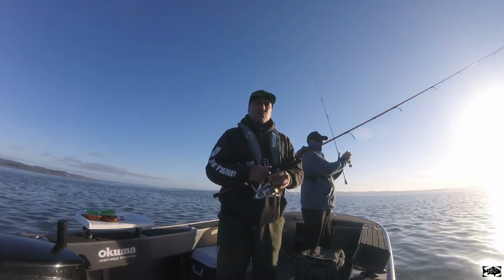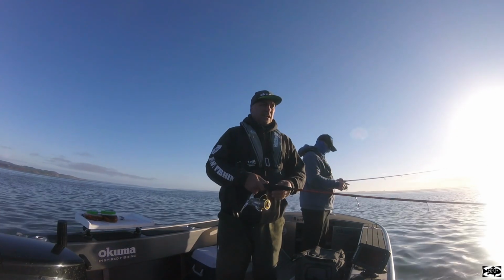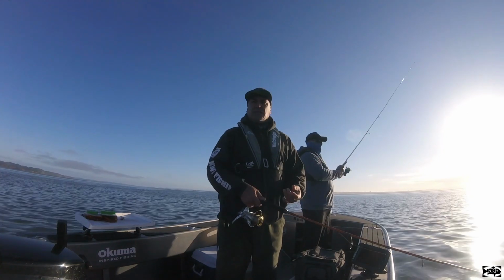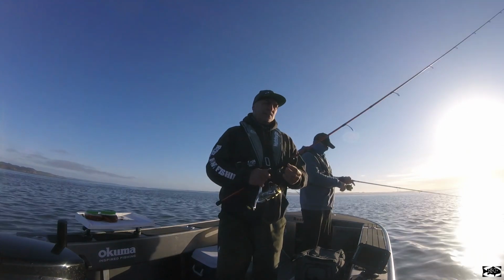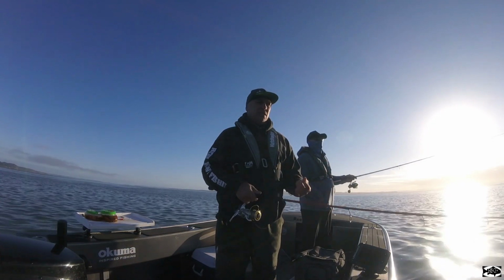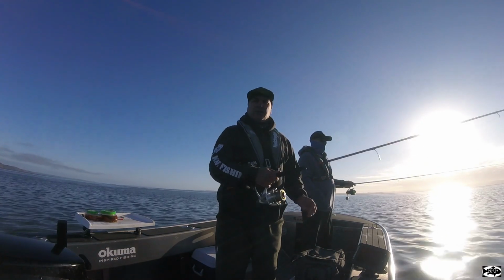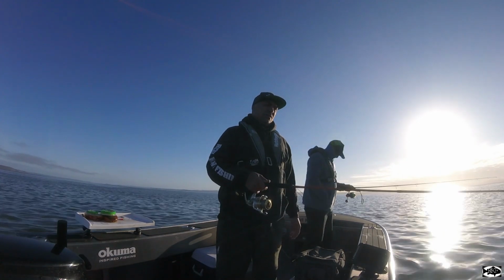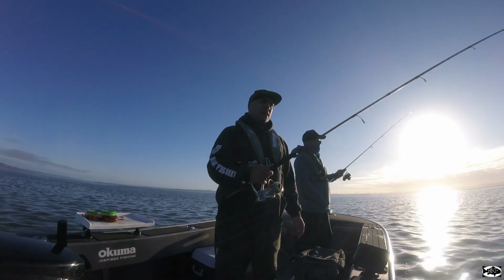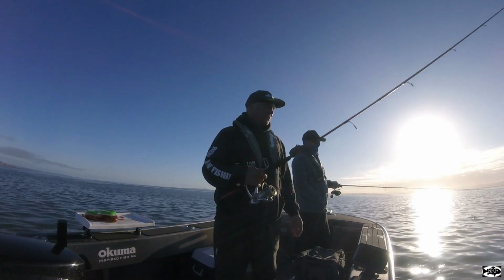Now I know we've caught some real nice gurnard out here on the west, and that's what attracts us out here when we're chasing those big 50-60 centimetre ones. Out on the east coast the other day we averaged about 35. So we know the west holds bigger gurnard and probably a little bit more quantity, but we'll have a look today, starting with the soft baits like we did the other day on the east.